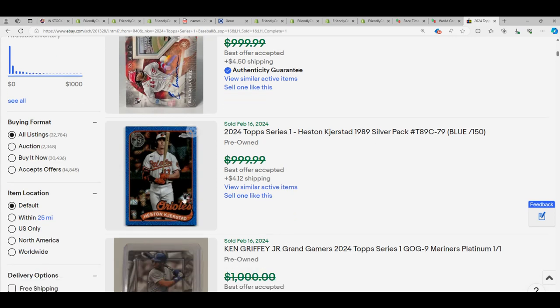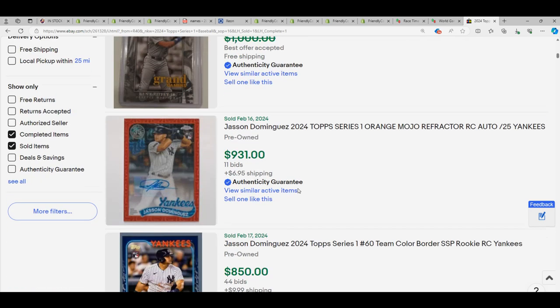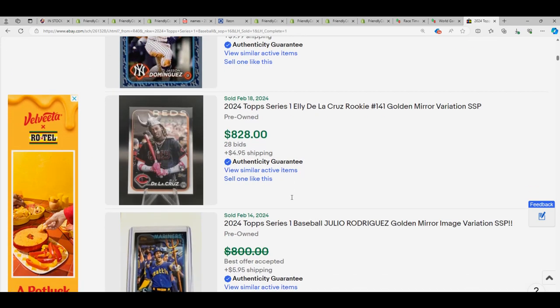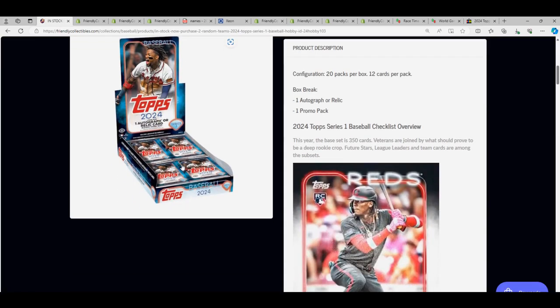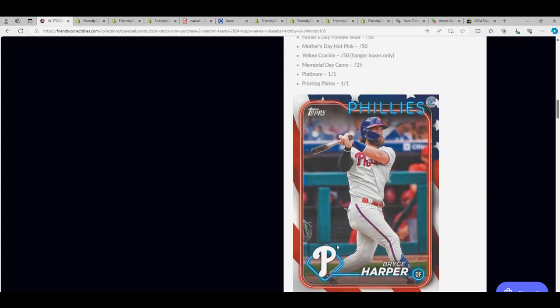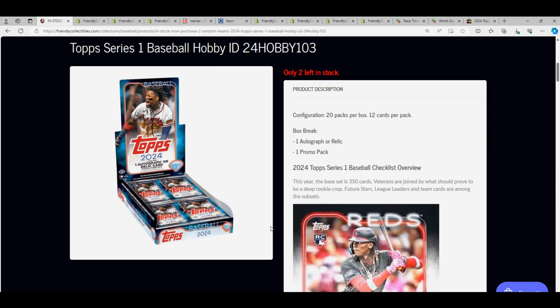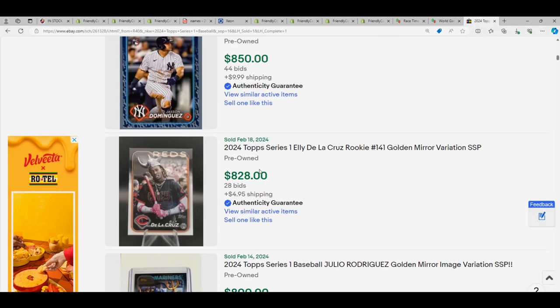Silver pack parallels. We had a silver pack parallel come out the other day. What is this? Team color border. Okay, I think those are in the blasters only. Let's see. No, okay, it doesn't say, it just says team color. So maybe we get a team color coming out in our next box. Kevin Hart, yeah, that's another big super rare kind of a hit out of Series 1.